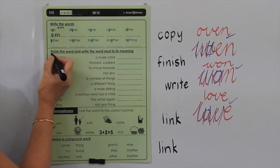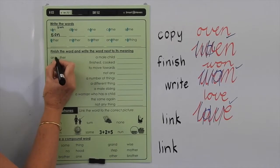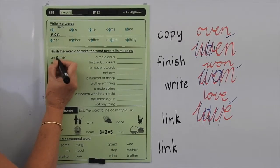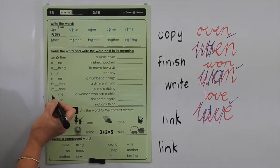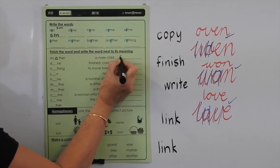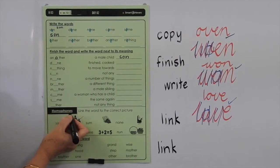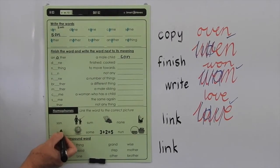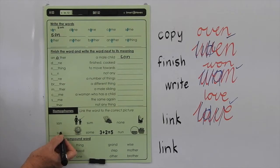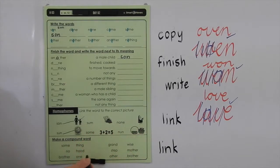Okay, now let's have a look. Finish the word and write the word next to its meaning. Another, so we know it's an up sound there, but we're putting an O for the up sound there. A male child would be a son, so you have to write the missing word here. Then down the bottom we've got homophones. Link the word to the correct picture. So these are words that sound the same, but they mean different things. So we've got a sun like that and a sun like that. You can link these words to their pictures.